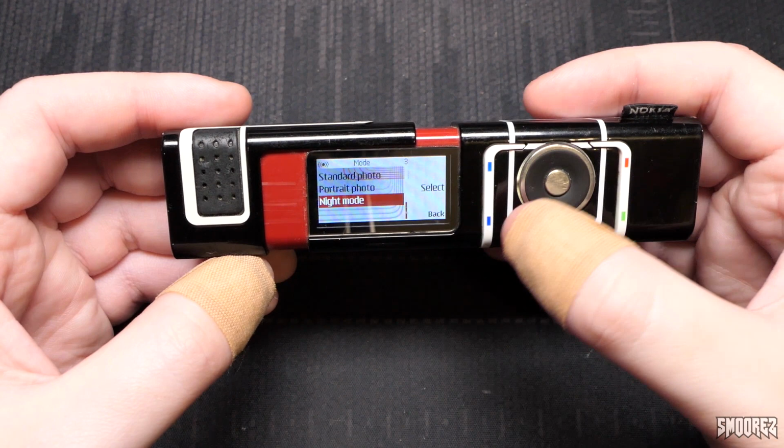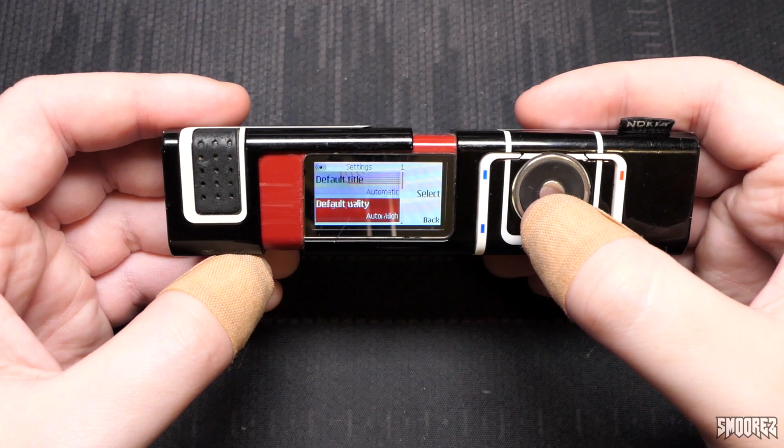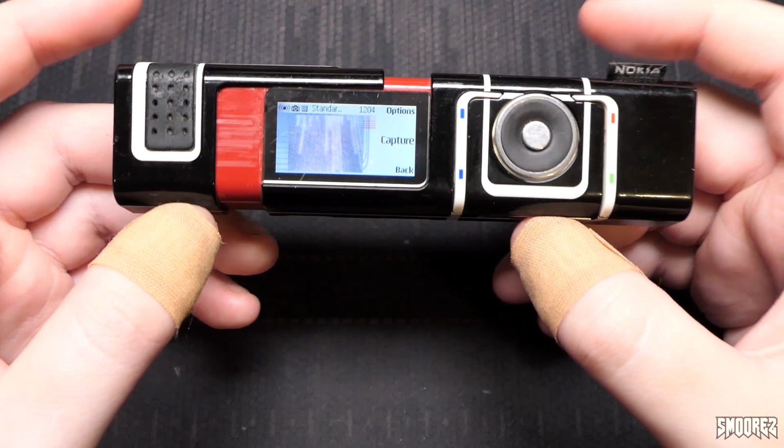And you've got zoom, which of course you can zoom in like so. I'd say that's 2 times, and that would be 4 times, I think. Self timer, open gallery, settings, image quality's high, camera sounds off, default title. That is about it. So I'll splice the photos that I did take with the Nokia 7280 in, and enjoy what you're about to see, because for 2004, it's not that bad at all.